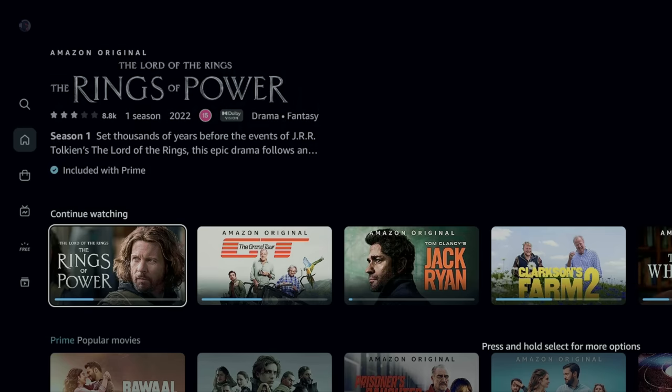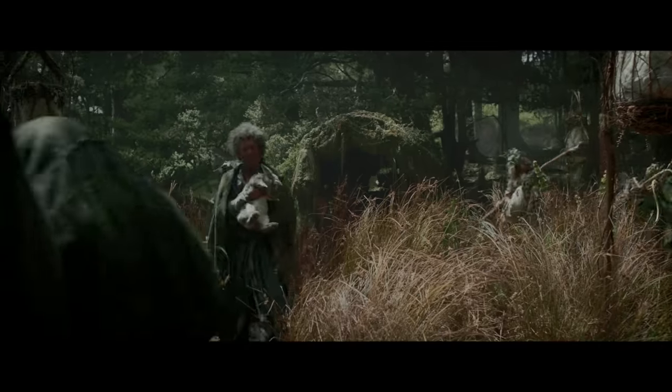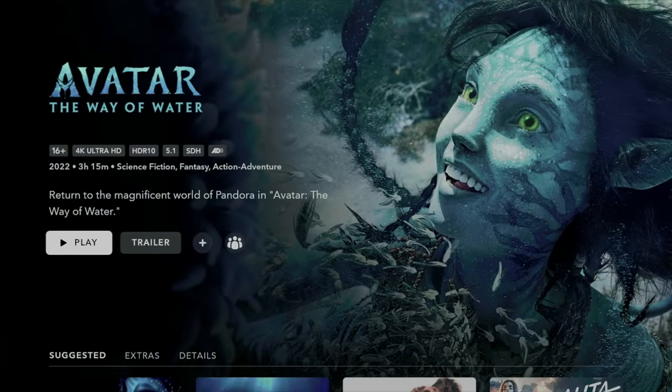Next up, Amazon Prime Video, and I was able to stream 4K HDR with Dolby Atmos. Again, Dolby Vision is not supported. Furthermore, Disney Plus also supported 4K with HDR10 and 5.1 sound.